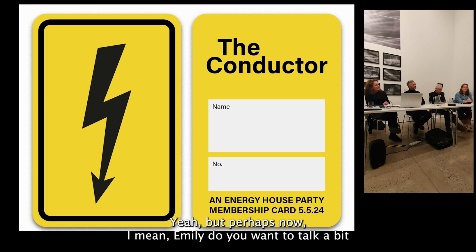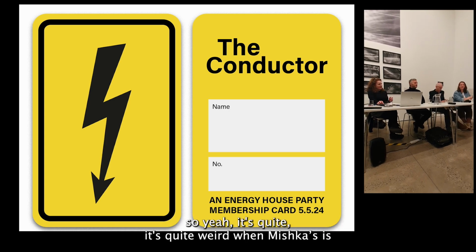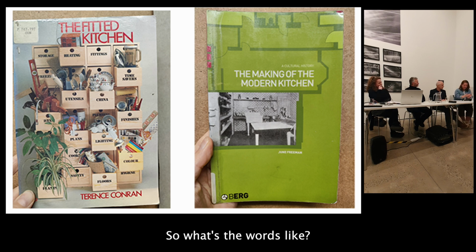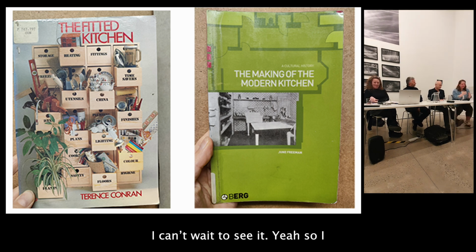Yeah. But perhaps now, Emily, do you want to talk a bit more about your research and the process? Sure. And obviously you're at an earlier stage, but it's quite weird when Mishka's so coherent, and it sounds great. I can't wait to see it.